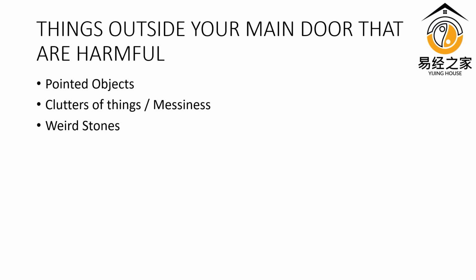Weird stones. I don't think we see them very often in Singapore, or at least in Singapore HDB. But for landed places or other countries, there are such scenarios where people have weird stones, boulder formations, and things like that. If it looks weird, then it is bad. If it's placed nicely, then it will not matter.